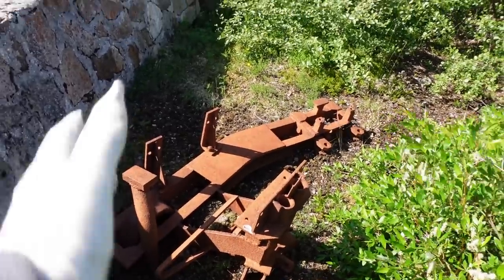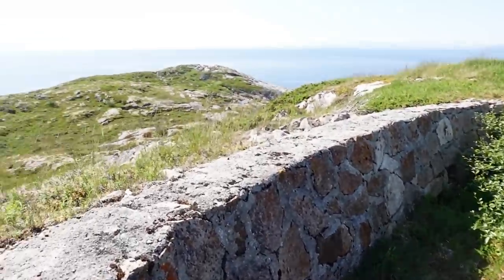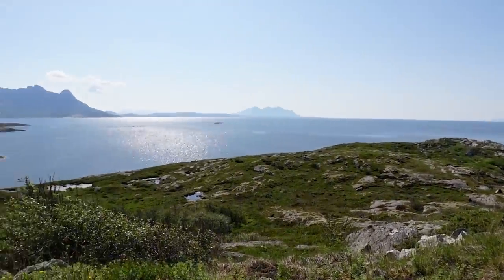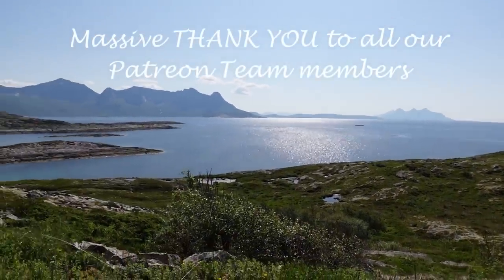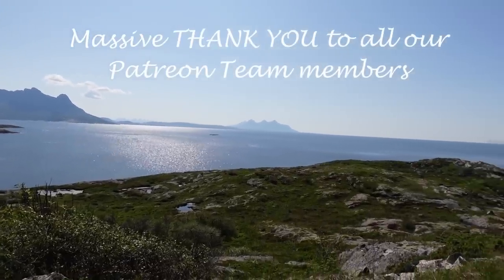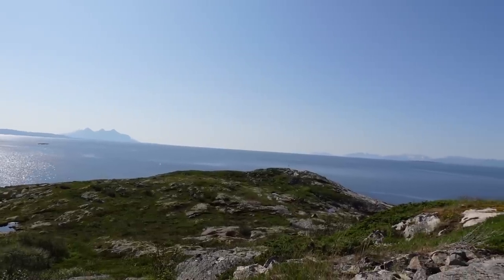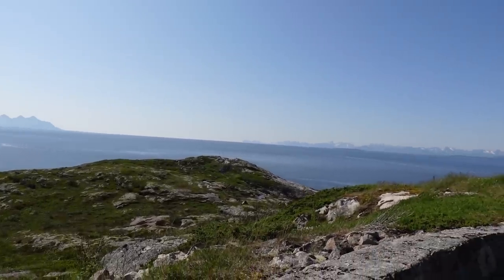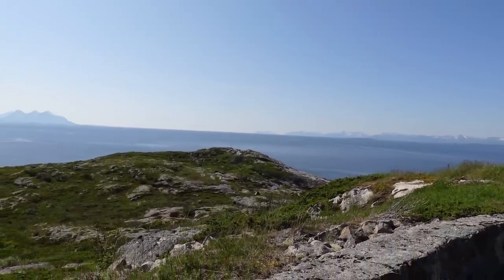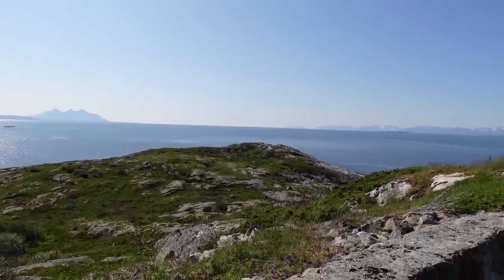I think the wheel dolly that the gun could rotate around is right there, and it hasn't been removed. That was last used on this gun, and one wheel there is missing. And this is what turned the gun. Oh, wow. I don't know what to say other than this: it's one of the most spectacular positions, I mean it, guys and girls, we have ever been to. But we have a final little feature here that we want to share with you. So come along and let us show you that.